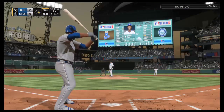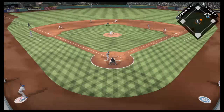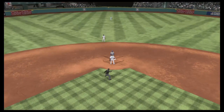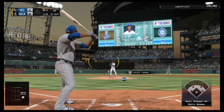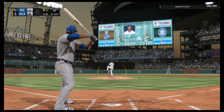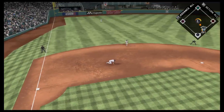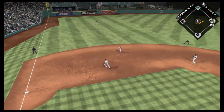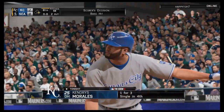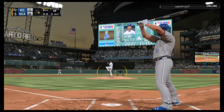Lorenzo Cain steps in with 1 in, 1 out, and 1 on here in the inning. Pitch outside, the throw. Tagged by Cano, and he is out at second base. 2 out, nobody on. Looped out toward third. A dive, and he knocks it down. And no chance at a recovery here, as despite a great effort that time, they won't get an out on the play. The batter now to the plate, Kendrys Morales.